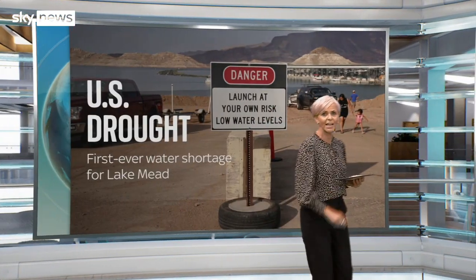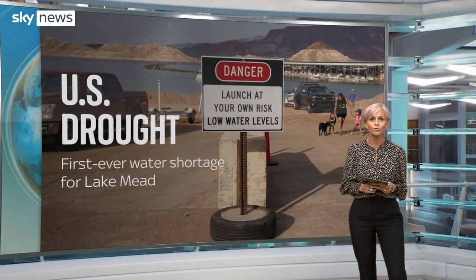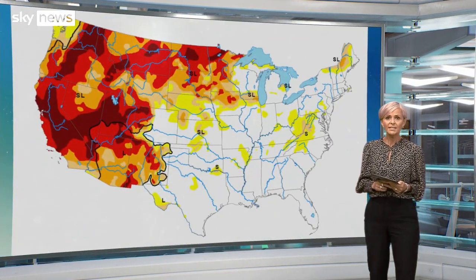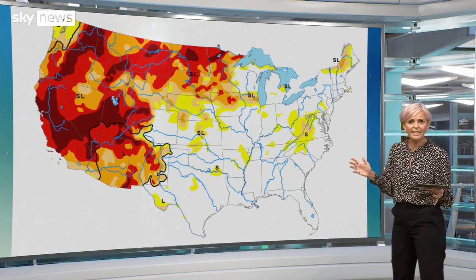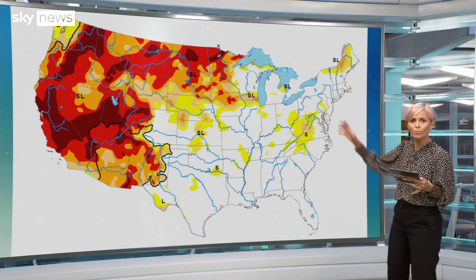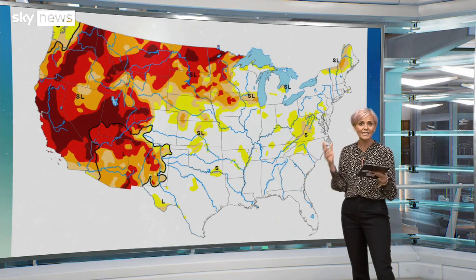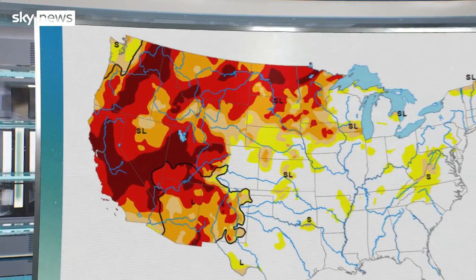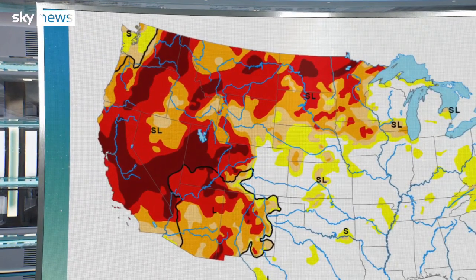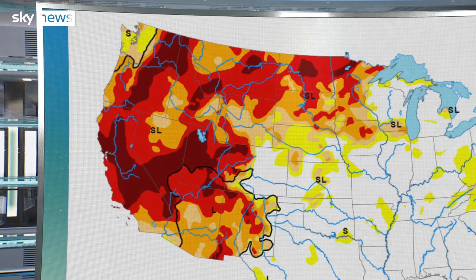Now to the US, where officials have declared the first ever water shortage at Lake Mead, the country's largest reservoir. A prolonged drought across the West has led to record low water levels there. So let's take a look at what's happening then today. Now, this is the US Drought Monitor, and you can see here that large areas in the West are bright red and dark red. Now, these are the places experiencing extreme and exceptional drought. Lake Mead is in one of those red areas running through Arizona and Nevada. Water levels are at the lowest point since the 1930s when the reservoir was first filled. So, what's going on?